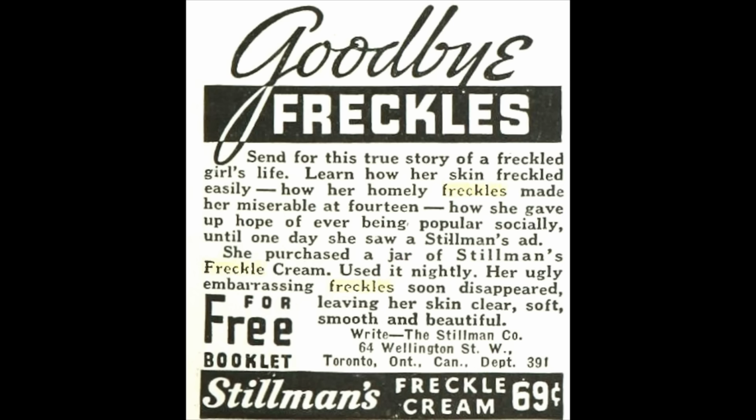I actually used IPL treatment, intense pulse light, like the Kenzie that I talked about. I used it to remove my freckles. They're still lightly there, but I can cover them up with foundation. But freckles have really been hated for centuries, and only until maybe like Twiggy in the 60s did freckles start to become celebrated. And now freckles are really in.